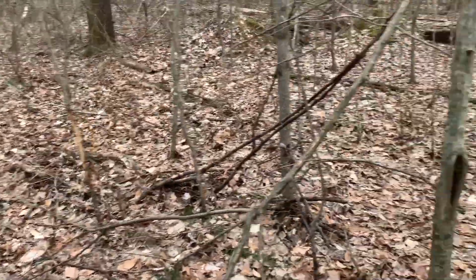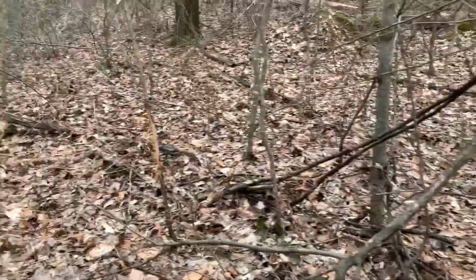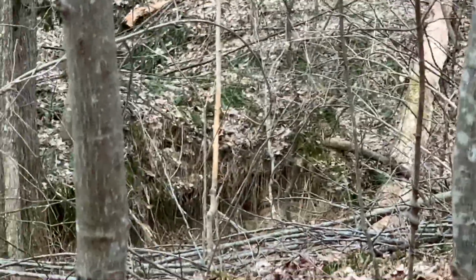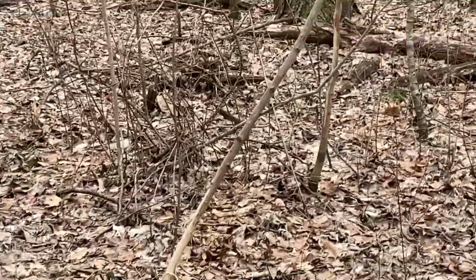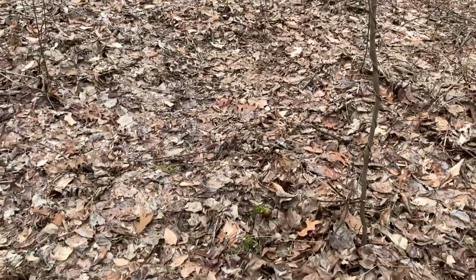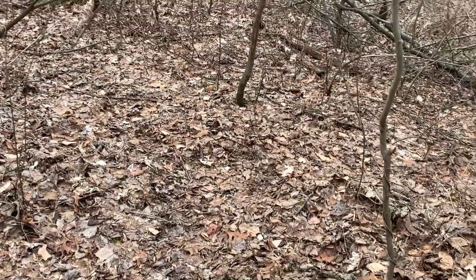All right, so this is the exact spot I've been looking for, the type of spot. So as you can see, rub. There's another rub right down there going down into the drainage. Another rub there. Tree across from it's rubbed up. And then, boom. You have a heavily, consistently used buck bed.